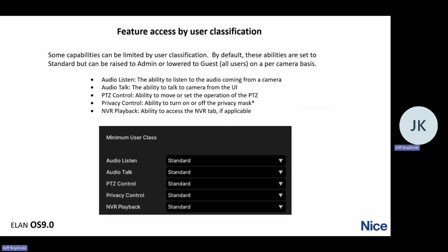So, feature access by user classification. We've got all of these features here. We've got the ability to listen, to talk, PTZ control, to put privacy masking on the camera feeds, as well as NVR playback. But now we've got the ability to define who has access to what based on their user class.